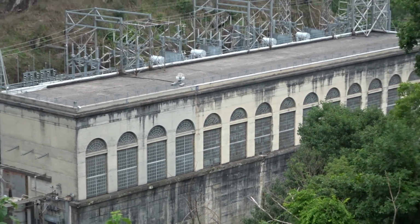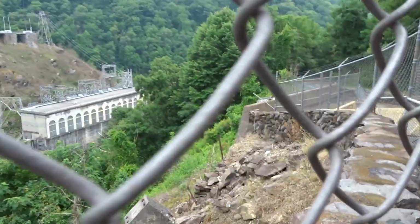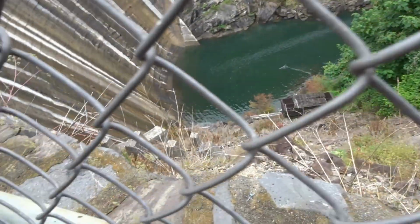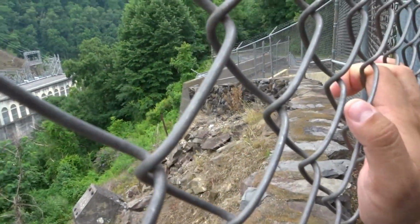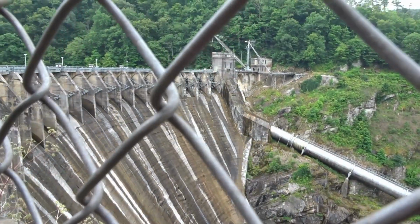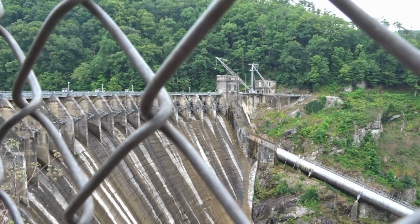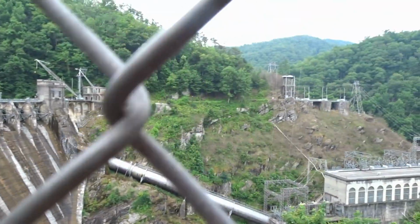Awesome, man. I love it. You can tell they used to have something else here because of all the old concrete, then they built all this here. This is sick. With this hurricane coming, this is gonna be flowing good. Awesome.